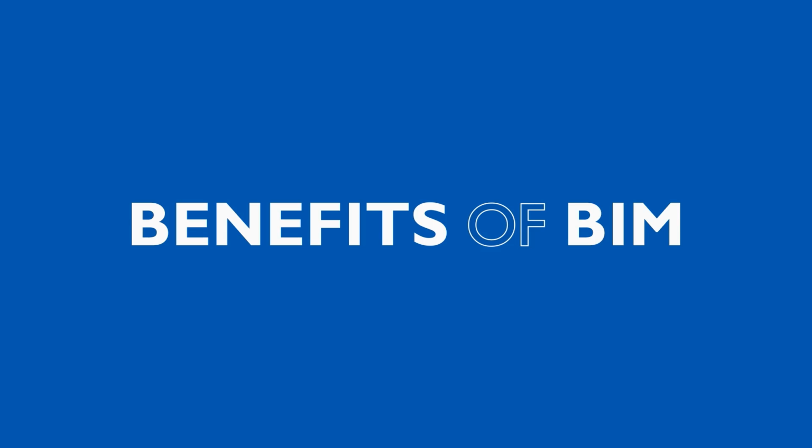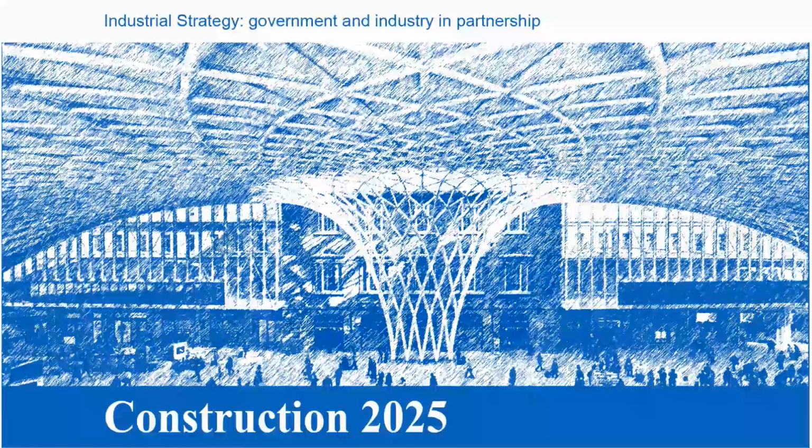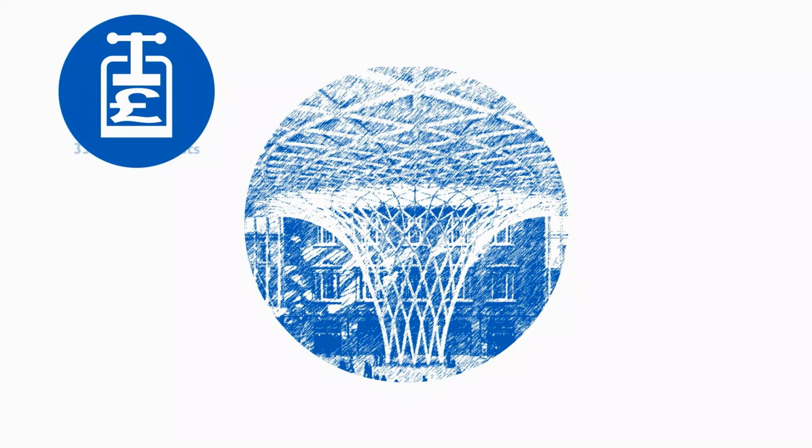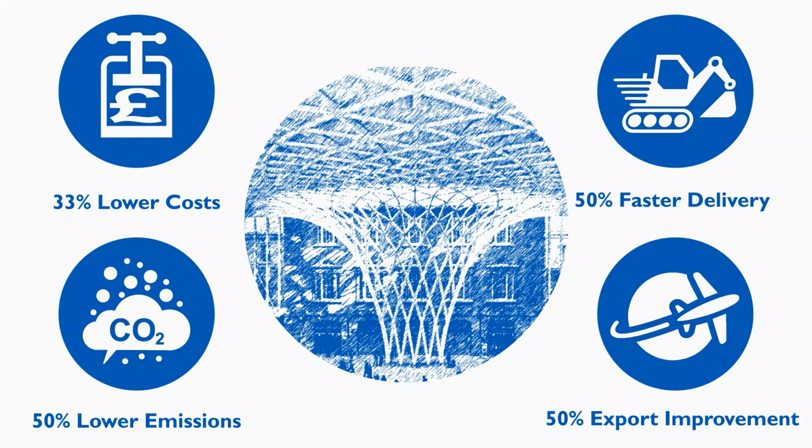When it comes to the benefits of BIM, the UK government for the Construction 2025 targets looked at 4 headline figures: 33% lower cost, 50% faster delivery, 50% lower emissions, and 50% improvement in exports. And on the face of it, those numbers seem really high and really ambitious. But when you start looking into the impact of BIM on each of these numbers, there is a significant impact that we can make through better processes, better technology to reduce waste.